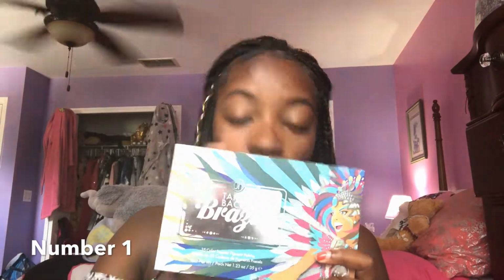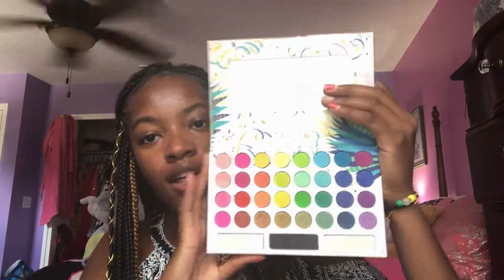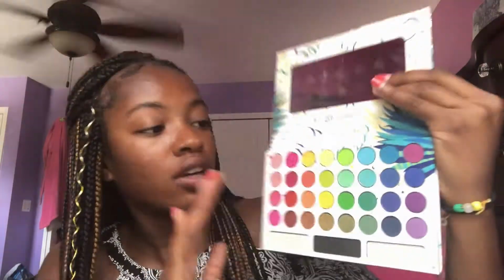So the first product that I'm going to be showing you is my BH Cosmetics Take Me Back to Brazil palette. Oh my gosh, don't I just love this palette. I'm going to show you what it looks like on the inside. What I love about this palette is that it has this many colors. Who can go wrong with this many colors? This palette is beautiful, okay? It even has a sparkly white you can add on top of these mattes, and there are even shimmer colors in here. Highly recommend this palette. It's very pigmented.